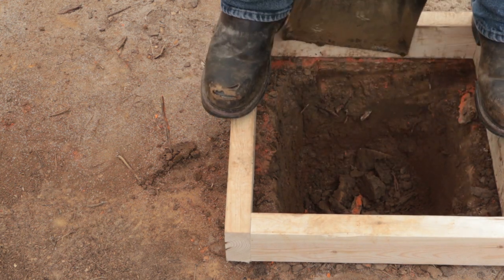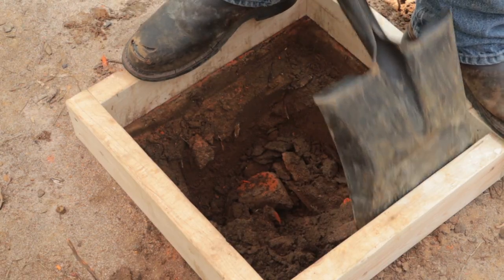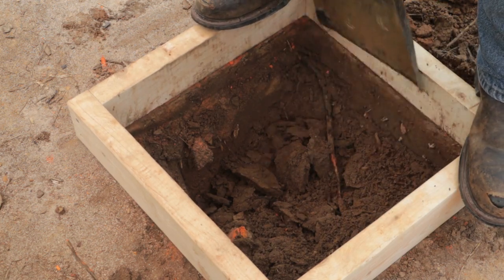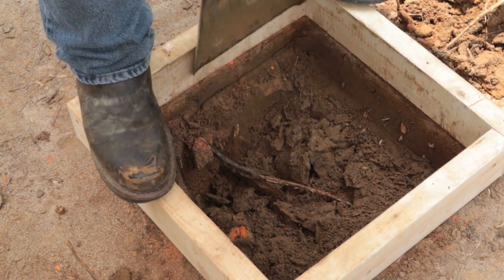Now, I think these footers are like 14 inches by 14 inches, just slightly bigger than 1 foot by 1 foot. And they were like 1 foot deep. So it took about 3.5 bags of concrete per footer, and we have 33 footers in total.